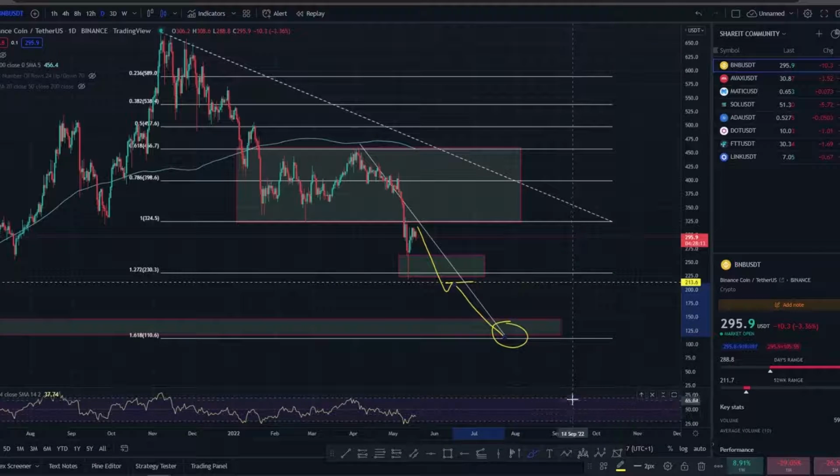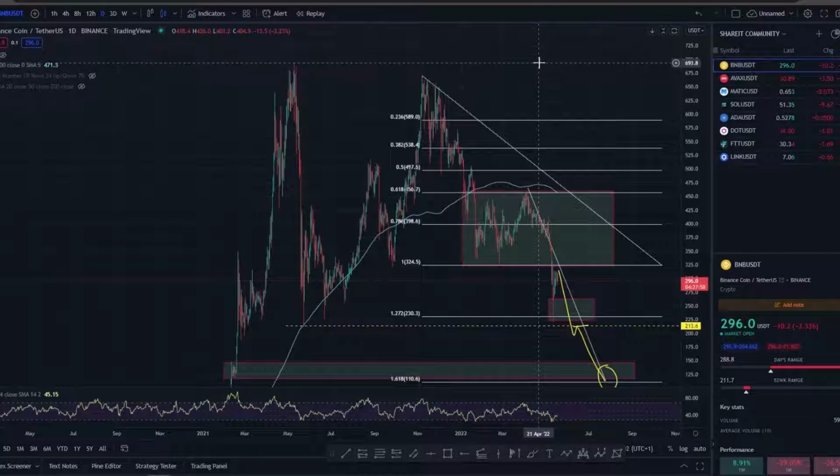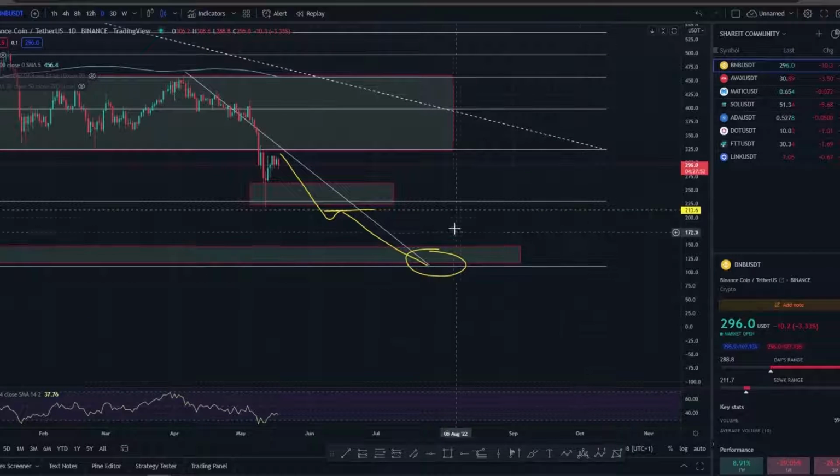Technicals are telling us we could come back and test the 110 to 113 level, 110 to 120 call it. So like I say, from all-time highs of 693, that's a huge drop, but BNB has held its own so far in the bear market.